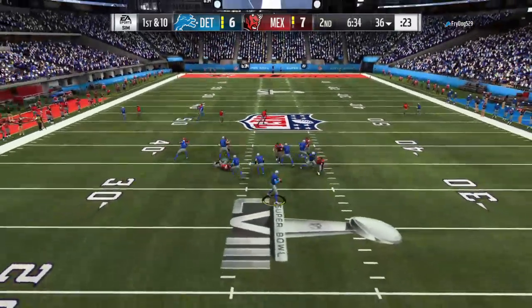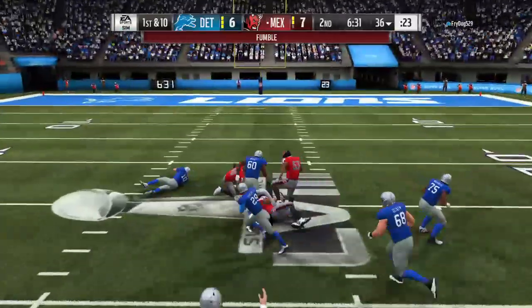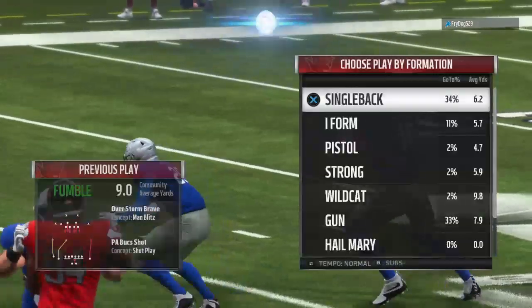On play action, they'll throw. Nowhere to go here. He lost the football. And does the defense have it? They do, says the referee. We're going the other way.